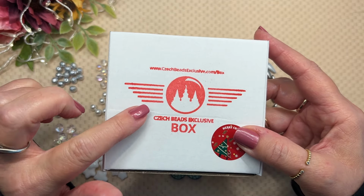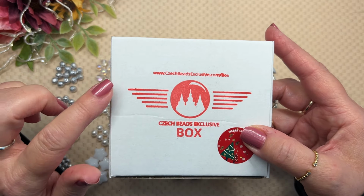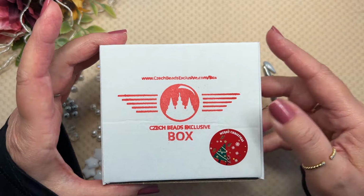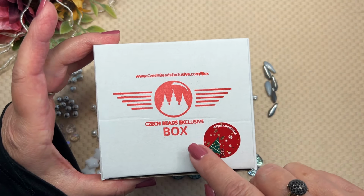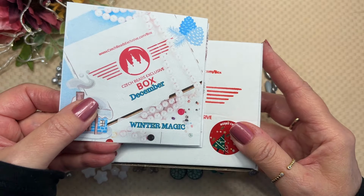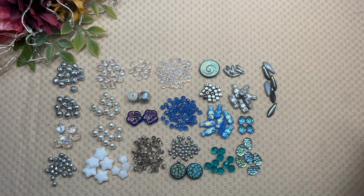I am just so happy and excited today because DHL last night delivered my two boxes that I get directly from the Czech Republic. The company is called Kraftika, and the one that I'm going to unbox today is the Czech Beads exclusive box, and it is called Winter Magic, and it is stunning. Look at the beads this month.